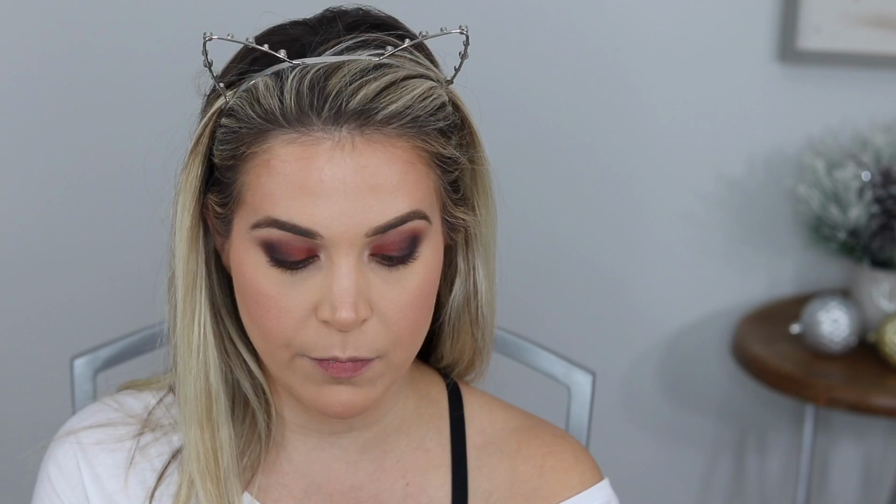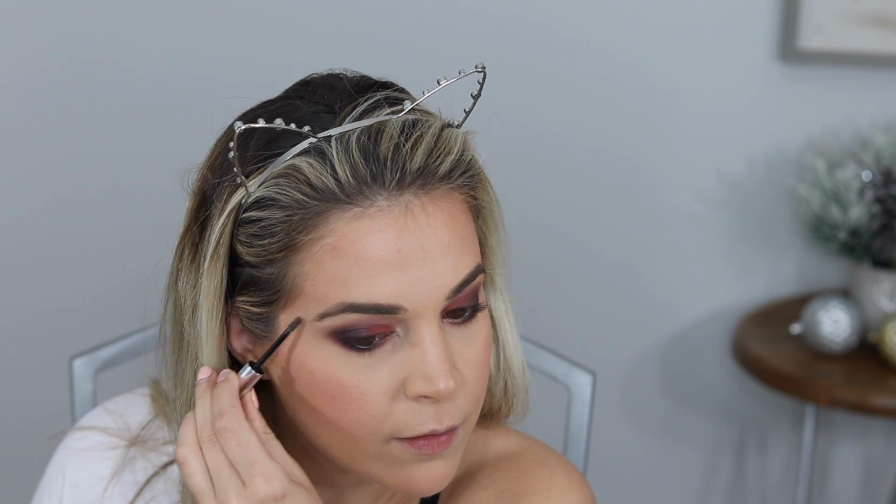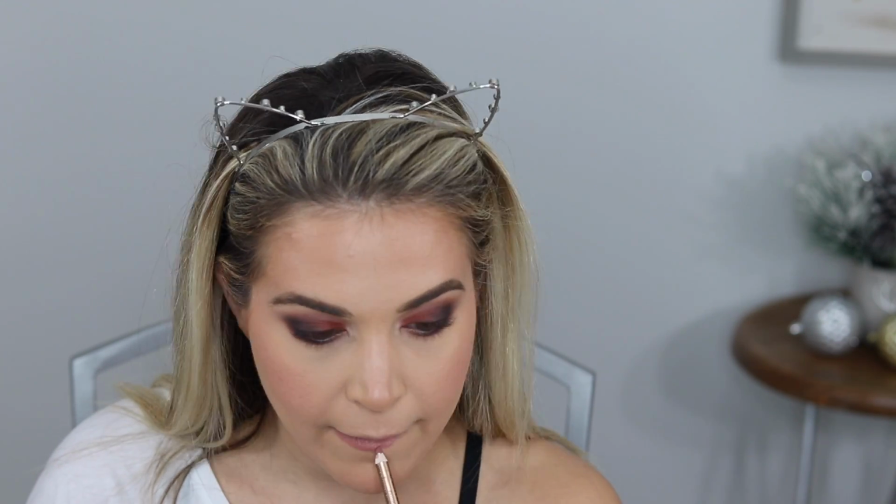I'm going to do the brows off camera just to speed things up. I used Beautycounter Medium Brow Pencil and then the Medium Brow Gel here. And then once we do that, we're going to pop on some lip. So this is Charlotte Tilbury Lip Pencil in Pillow Talk. I use this all the time, guys, all the time. I love that lip pencil.